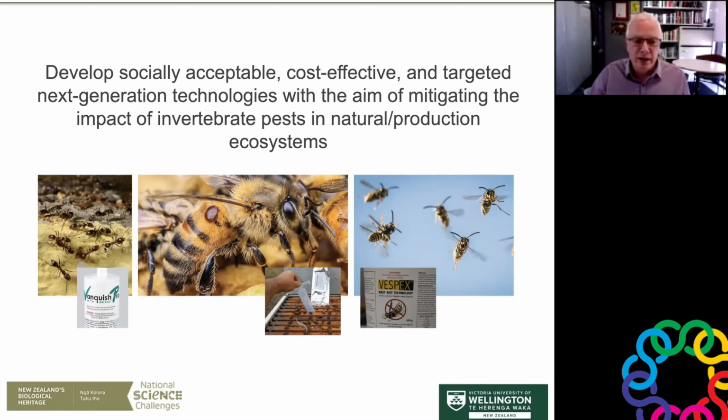For Argentine ants, the only real option in New Zealand, again, is the fipronil-based bait systems that are really effective. This is Vanquish Pro ant bait. It's, again, a fipronil-based thing. This was a Varroa strip coming into a beehive for the control of Varroa mites. These are really the tools that are a mainstay of pest control in New Zealand.